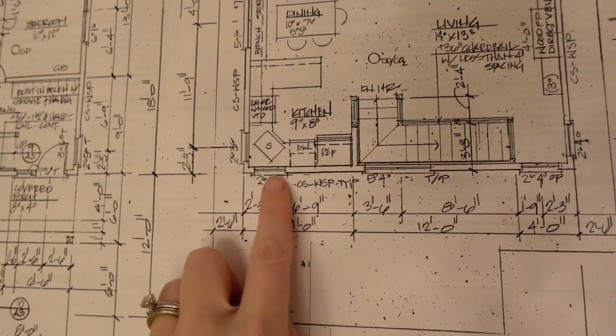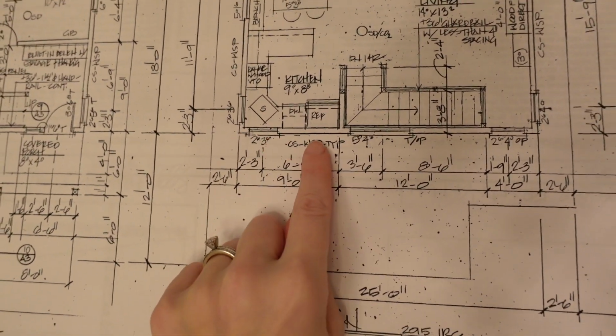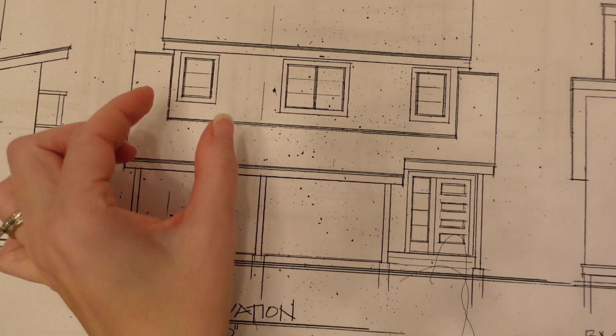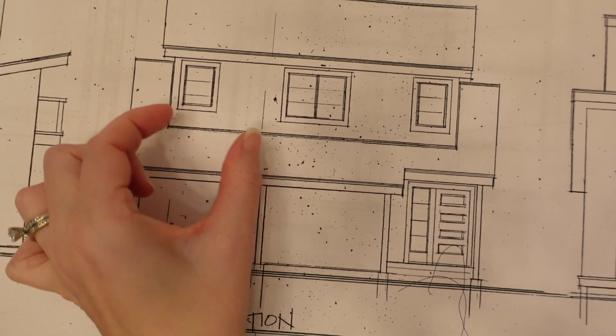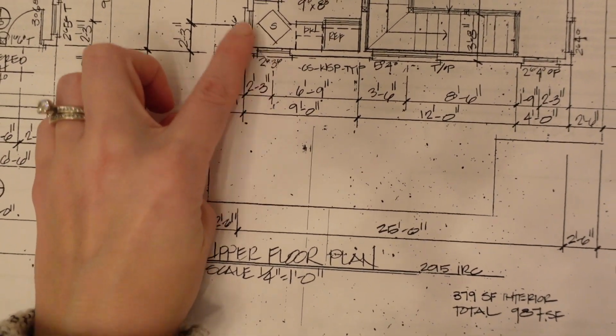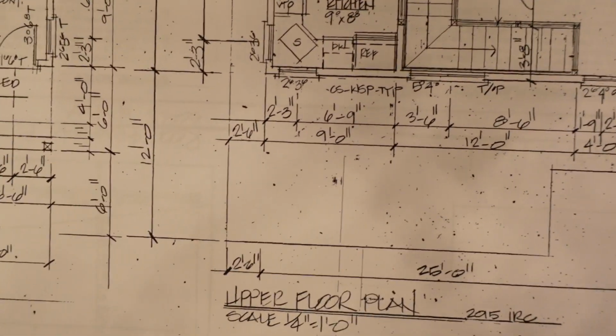We couldn't figure out how the windows would be spaced evenly and look good and still be able to have my kitchen sink in front of a window instead of in front of a wall. So she put it at an angle and we have 2 windows there, which is perfect.